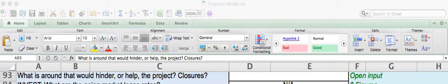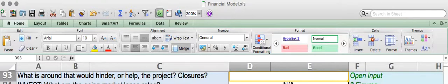We're going to do some education, and the question we're going to focus on today is what is around that would hinder or help the project and or any closures? So what do we mean by that? Well, when a project is built or when a project is going to be built, we're always going to look at what is around that project that could help it.